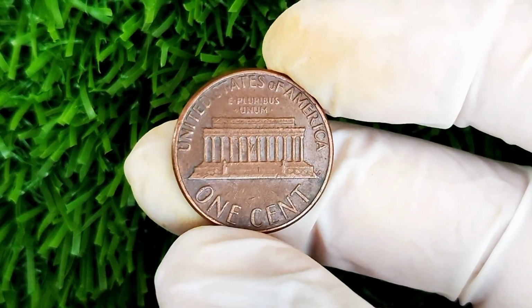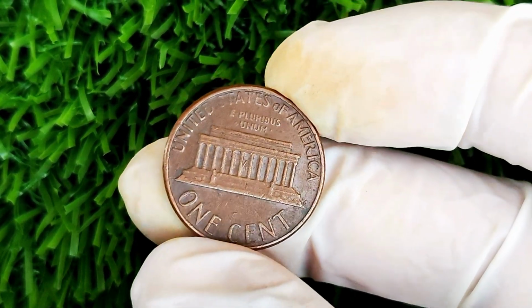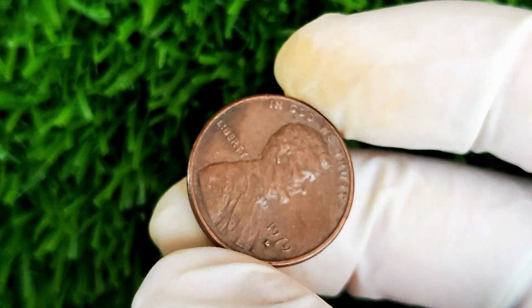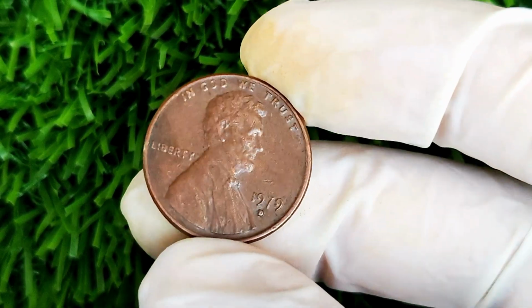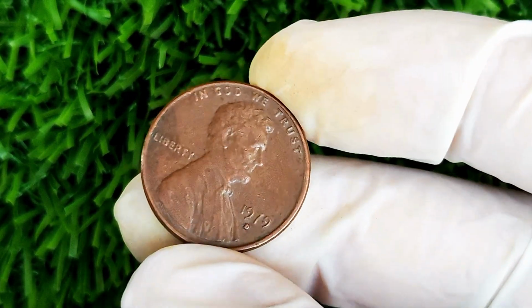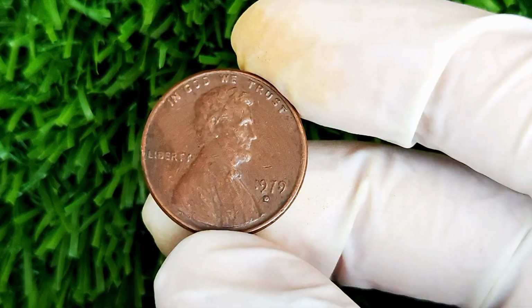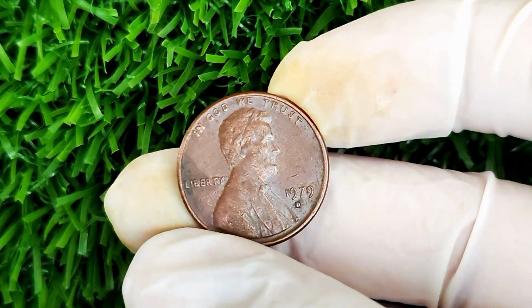Examine your 1979 pennies closely. Flip them under a magnifying glass. Look at the date. Do you see a doubling of the numbers? Check the mint mark, D. Is it slightly misplaced or unusually struck? Study Lincoln's profile for distortions. And don't forget the edges.